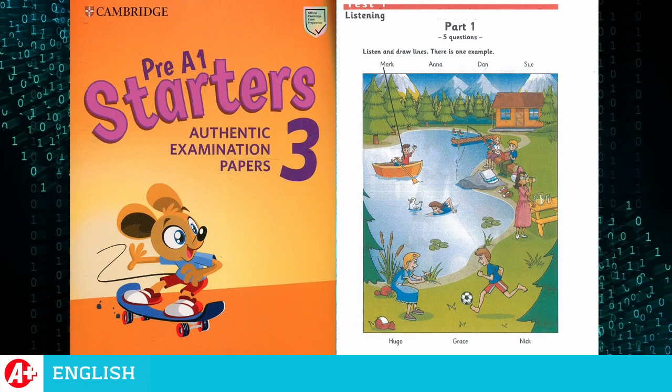Five. A woman is standing next to the table. Do you see her? Yes, I do. That's Sue. She's drinking some lemonade. Is Sue your friend's mom? Yes, she is. She's cool. It's a very nice photo. Now listen to part one again.